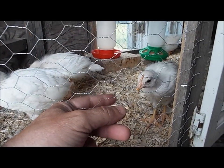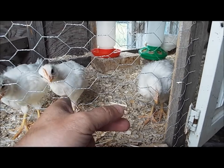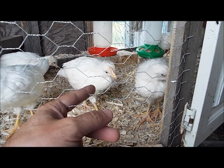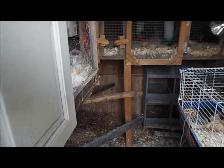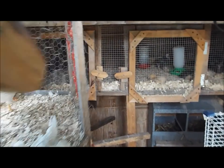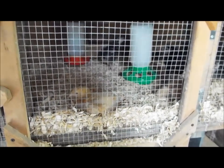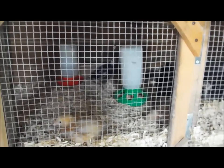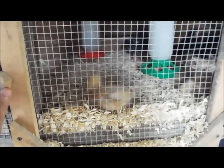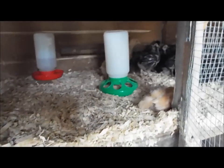And if you're patient with your finger, they'll come and chew on it. And if you put your hand right in the cage, he'll just jump on it. Now, the light is very low, so I don't know how good you're gonna see these. There's silkies. There's different kinds in here. Well, let me just open the door. Maybe we'll get a better view.